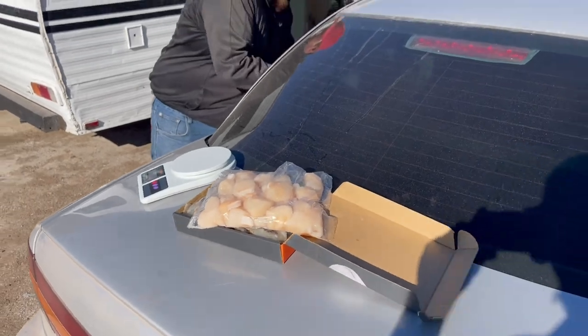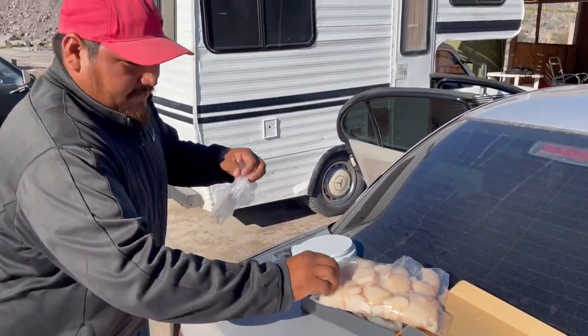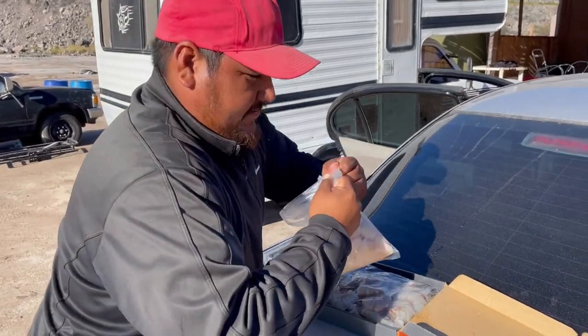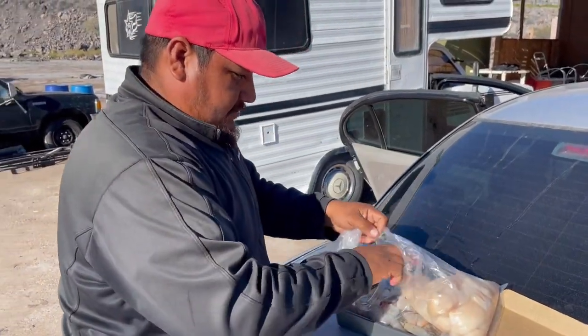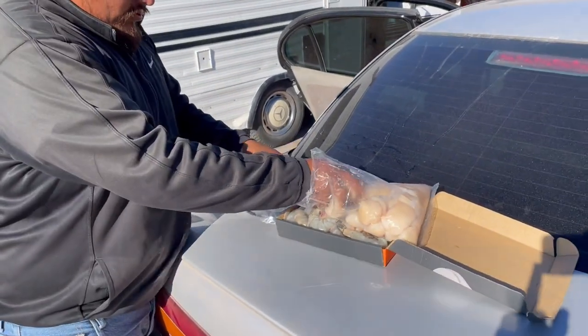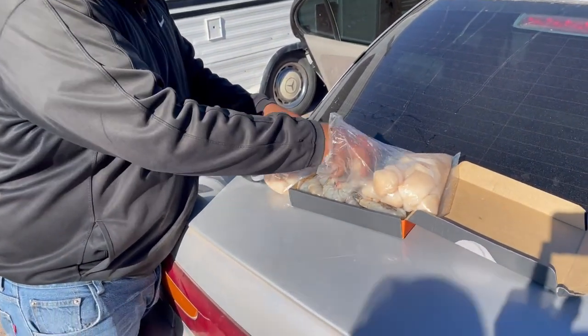All right, so we found this gentleman who is gonna give us a ride over to Mulege. Please say again your name. Baltasar. Baltasar. Soy Pablo. Pablo. Shelly. Shelly. Si. Mucho gusto. Mucho gusto.